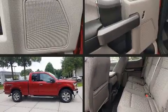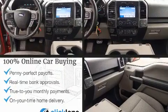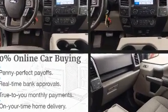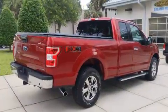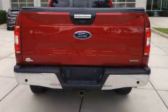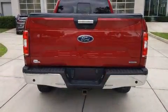Treat yourself to a test drive in the 2018 Ford F-150. With just over 15,000 miles on the odometer, this vehicle proves competitive in its price class based on its condition and value. It features an automatic transmission, four-wheel drive, and a refined six-cylinder engine.